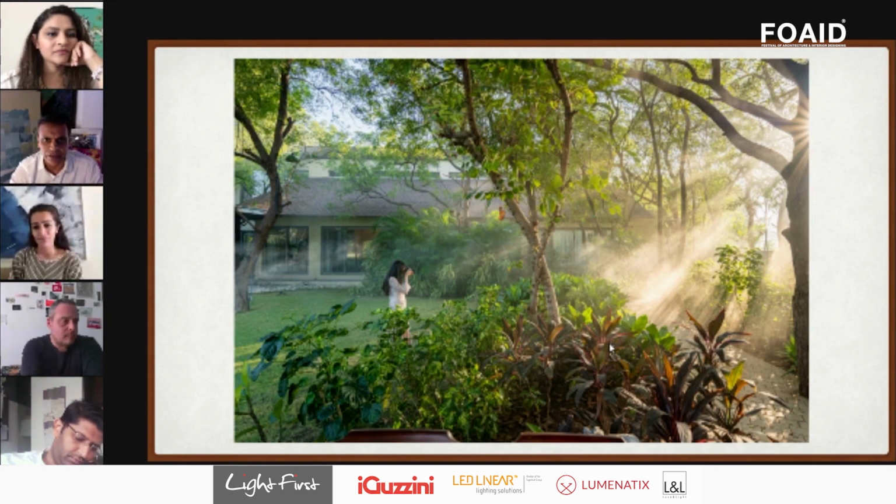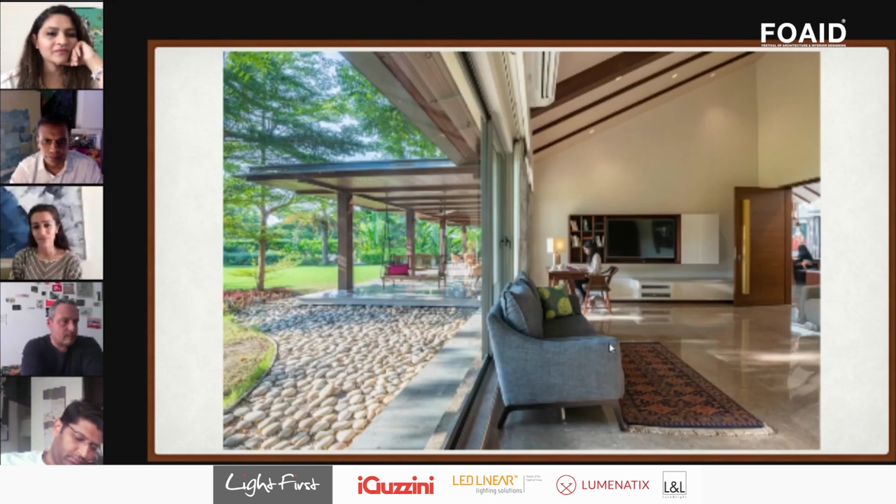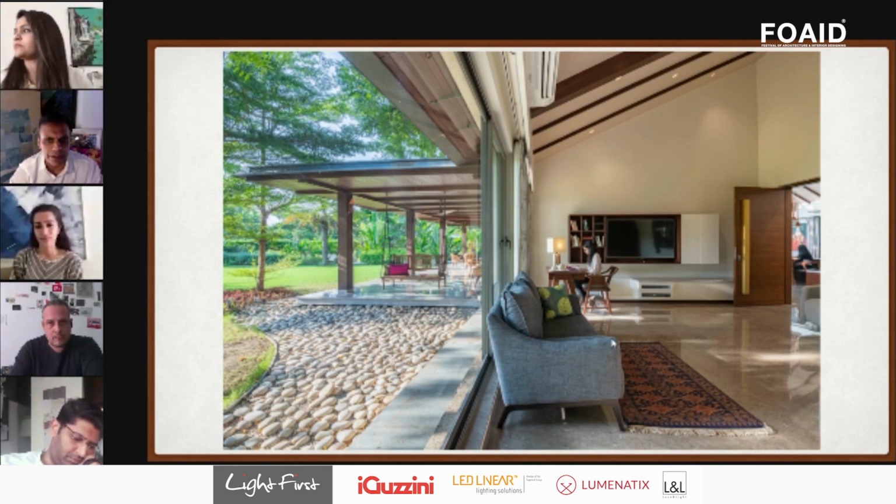Yeah, next one, please. So as designers, we love designing architecture, interior, and landscaping. Especially, we try to create the relation between them. That's how we end up creating houses or any kind of building which has larger openings and glass, so you have the relation from in to out. So that becomes very important.